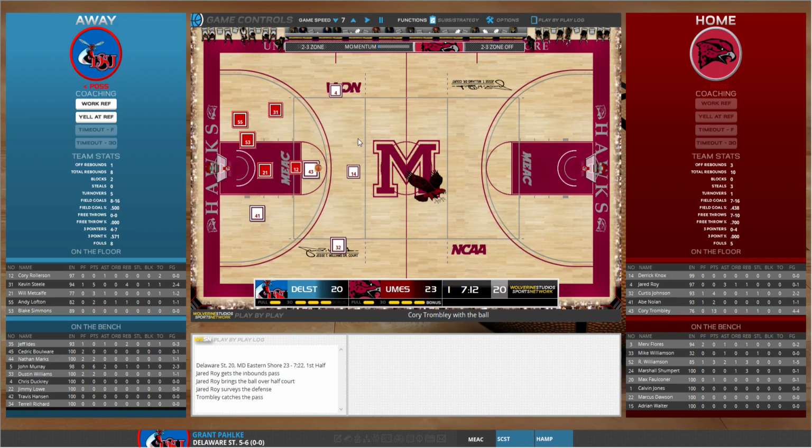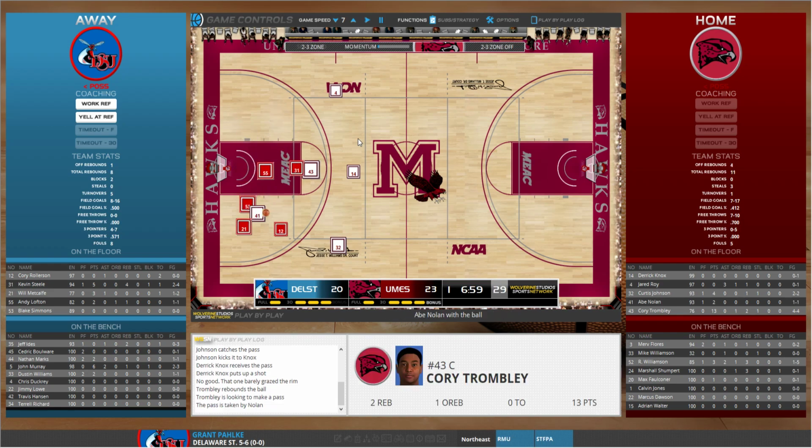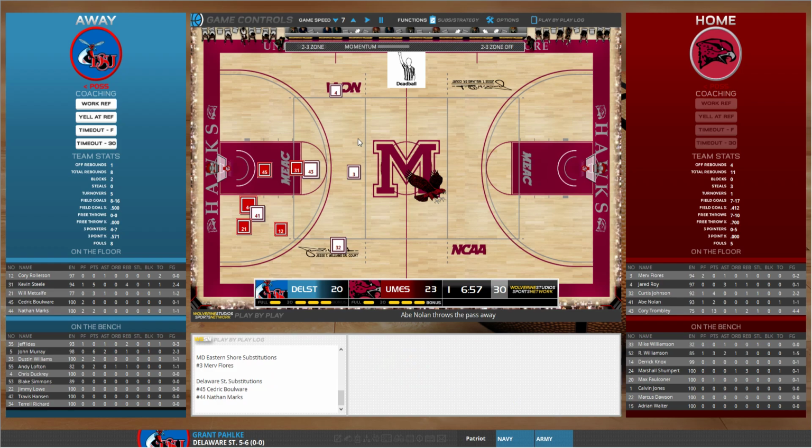Roy brings the ball up. He's in the right corner. Up to Trombley at the free throw line. Over to Nolan in the left block. To Curtis Johnson, left wing. Over to Knox, top of the key. Knox takes a long three. He misses, but it comes out to Trombley at the free throw line because screw us. Abe Nolan with the ball in the left block. He throws it away. Thank you. Thank you. Eastern Shore, Delaware State Hornets ball.